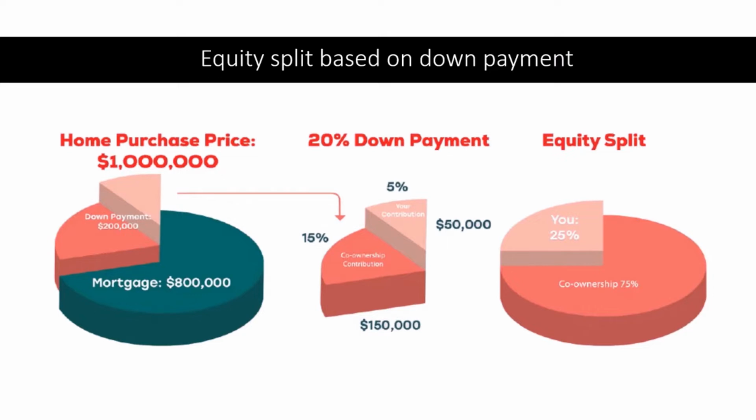So how do I get equity for the down payment? With this particular program, they'll give you whatever you need to make the 20% down payment. So if I have 5% down, on a $1 million property that's $50,000, they will give the rest, the $150,000, to make my 20% down payment. Then I'll have an $800,000 mortgage on a $1 million property. Depending on what my down payment is will translate to an equity split. If I put 50,000 of the 200,000, that's 25%. So my equity share in this home is 25% as the homeowner. The co-ownership company's equity share in the increase or decrease of this property is 75%.